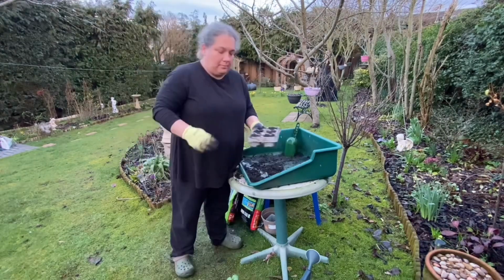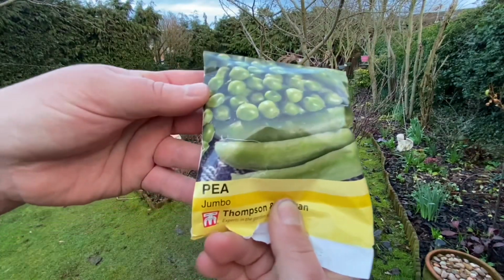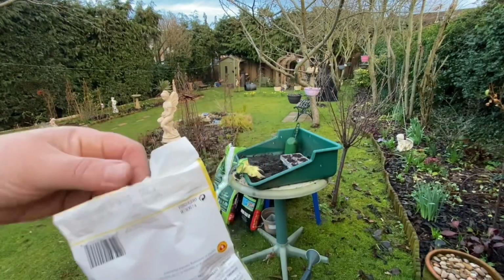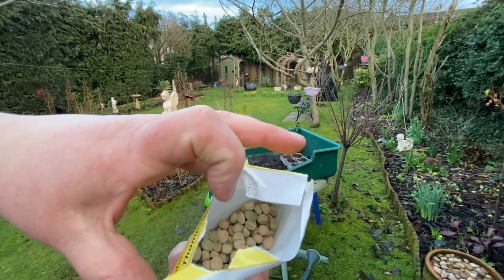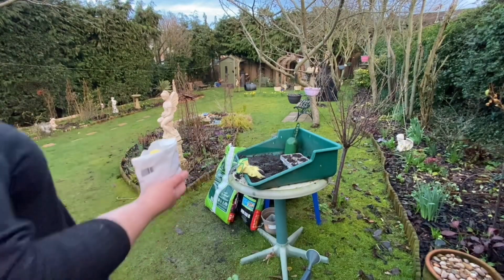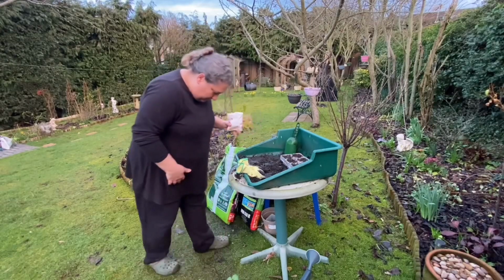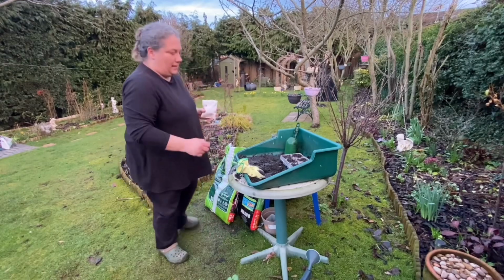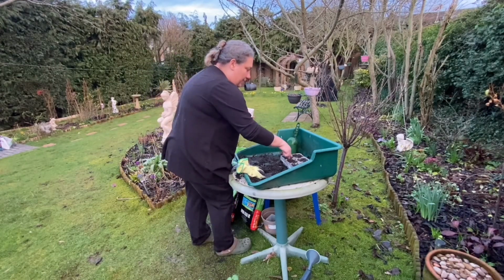And number 7. So in those, I'm going to put some peas. Here are my peas. Pea Jumbo. Dried up peas. To start with, I'm going to put... Oh, I've lost one. Escapee pea. To start with, I'm going to put 2 per pot and see what happens.